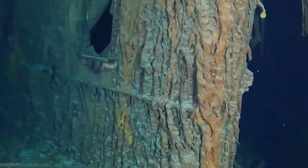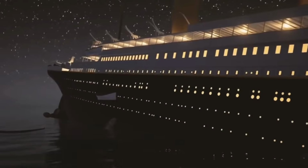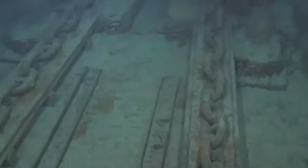The destruction was catastrophic. Fragments of the ship, furniture, metal structures, personal belongings, everything was blasted across the ocean floor. That's why many experts believe the pressure itself destroyed most of the stern, and that's why so little of it remains today. Now you understand why the Titanic's rear is rarely discussed. There's almost nothing left of it. It's like the most tragic and unrecognizable chapter of the ship's history.